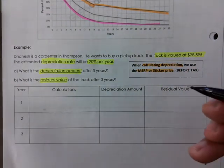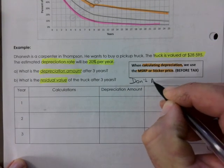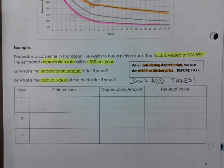I will make it even more obvious when you study: don't add tax. When it's a depreciation question, you do not add taxes. We don't care about that in this case. We just want to know how much a car is going to lose in value. Why am I saying this? When I mark provincial exams, students would calculate the depreciation beautifully, and then multiply by 1.12. You would actually lose a full mark for doing that, so make sure you don't fall into that trap.